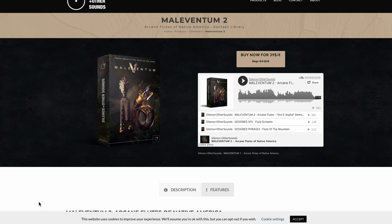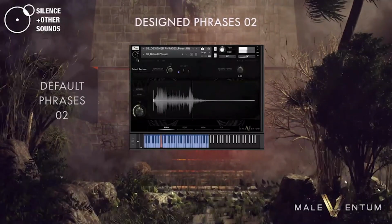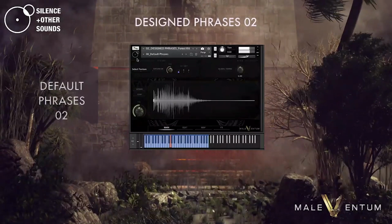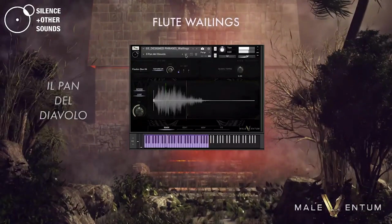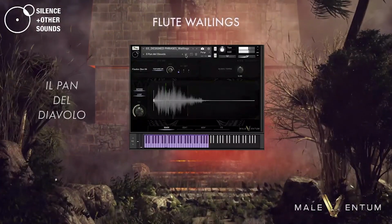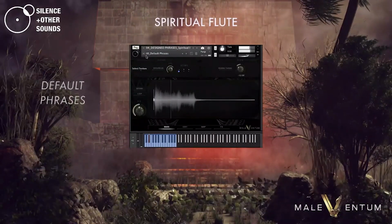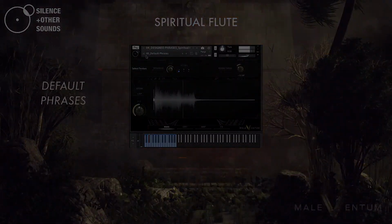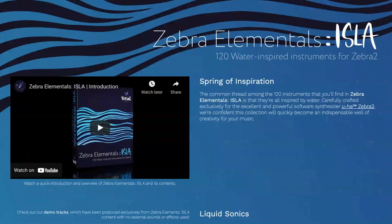Silence and Other Sounds released Maleventum 2. This is a really cool sound design instrument, sampling flutes of Native America. This Contact library normally sells for $39 US. You can grab it now for $59.